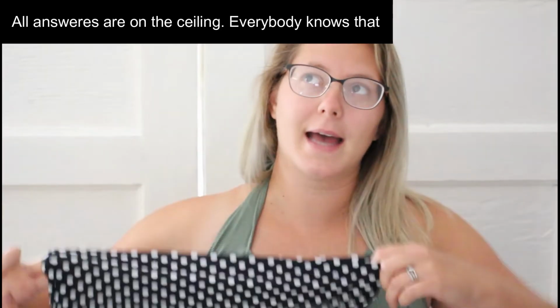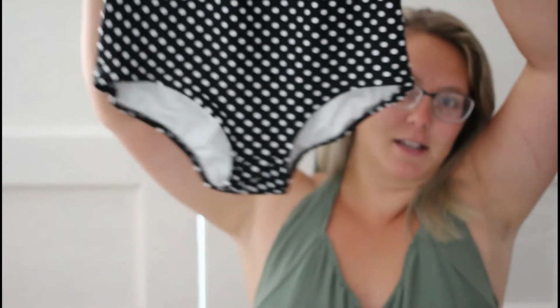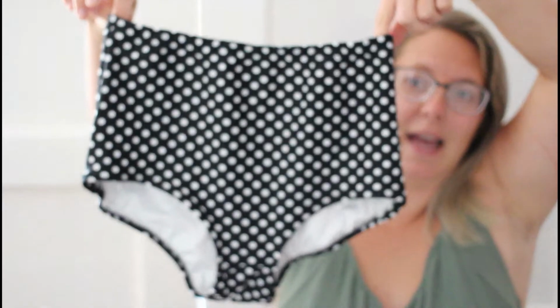The bottoms for that, I did not use the Friday Pattern Co bottoms simply because I guess I didn't want to. They aren't high-waisted, so I would have had to adjust them anyway. So I used the Liz Sews panty block pattern drafting video here on YouTube, and this is how those came out. Really happy with these.